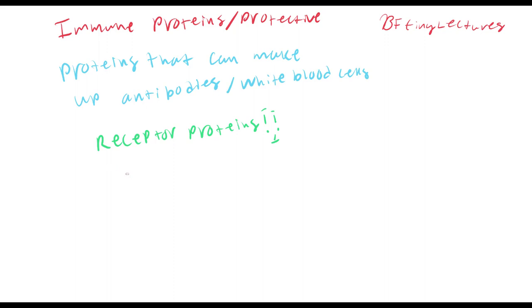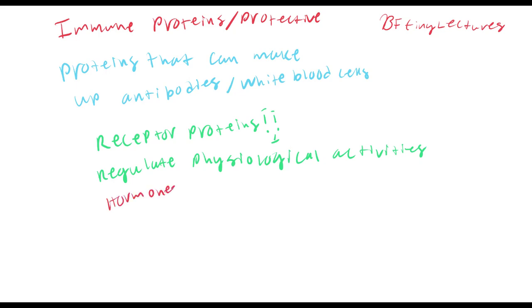So of course, the main things that regulate physiological activity, so let's see, regulate physiological activities. So it's, for instance, you have your hormones. So hormones actually try to regulate things, okay? Hormones themselves are not regulated, so they actually do the regulating for the body, okay? Also, you have DNA building proteins, so proteins that make up the DNA.